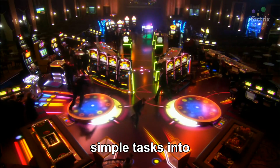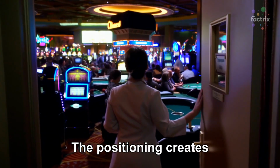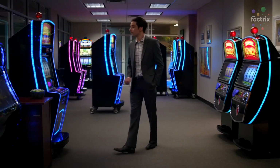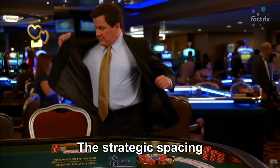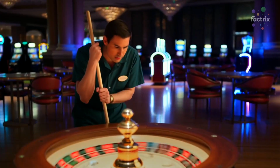The spacing turns simple tasks into gambling floor navigation challenges. The positioning creates multiple touchpoints with gaming options during necessary activities. Some players place bets during trips to service machines that they wouldn't otherwise have made. The strategic spacing maximizes gambling exposure during non-gambling activities.